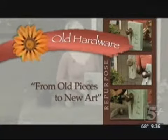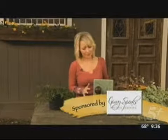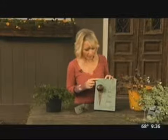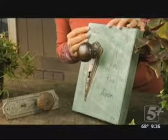Repurpose, renew, and reuse. That's what we always encourage you to do. And this is the perfect example of all three. This is a reclaimed piece of wood in the background that's been cut into this block, and then it's been faux finished or painted with layers and layers of paint.